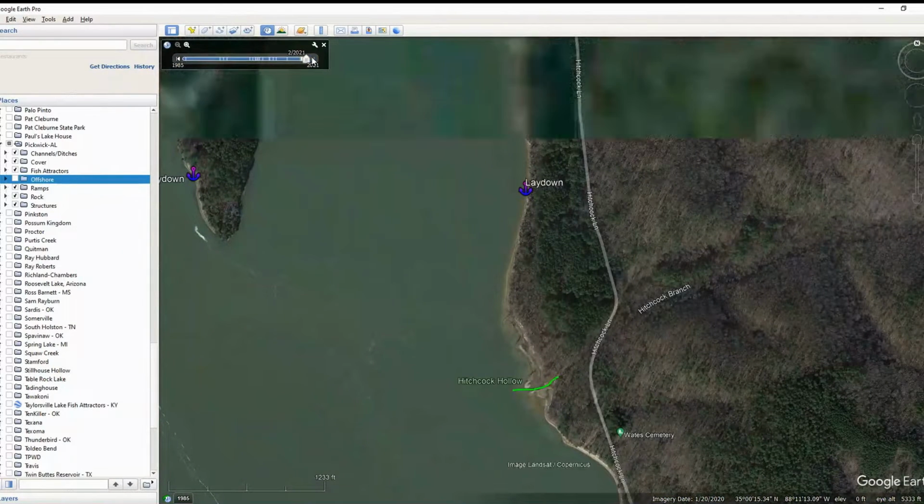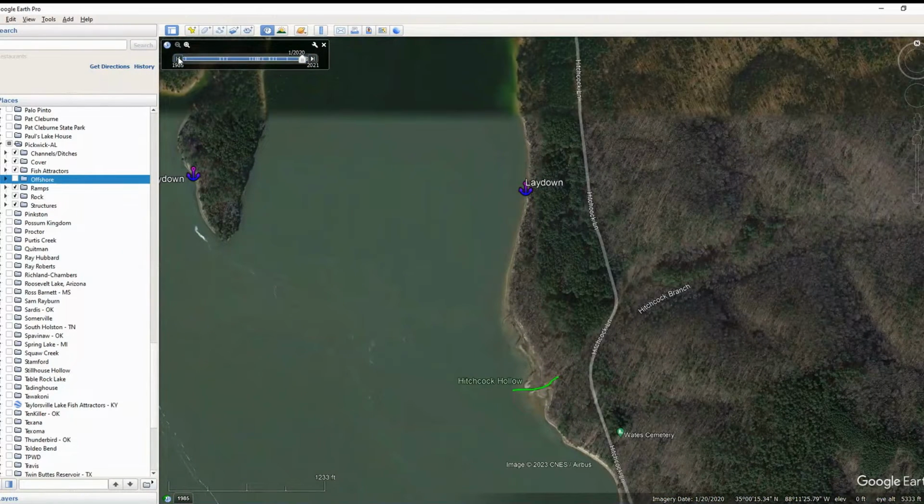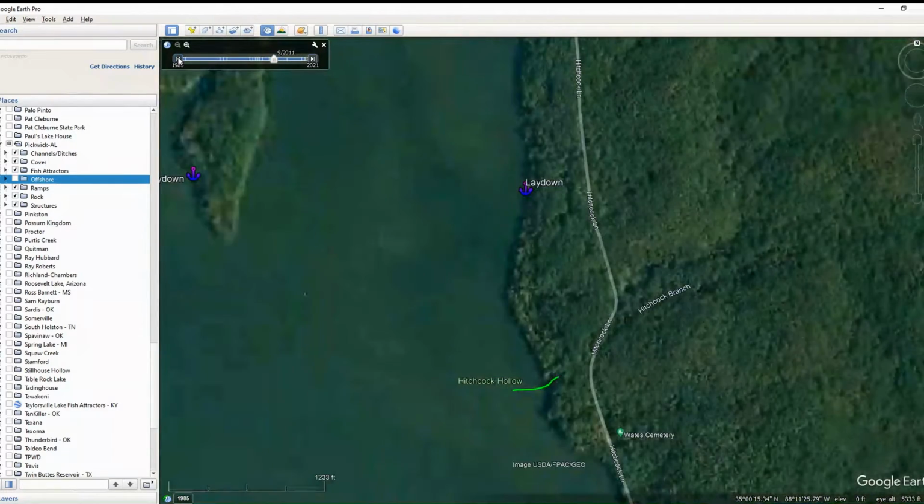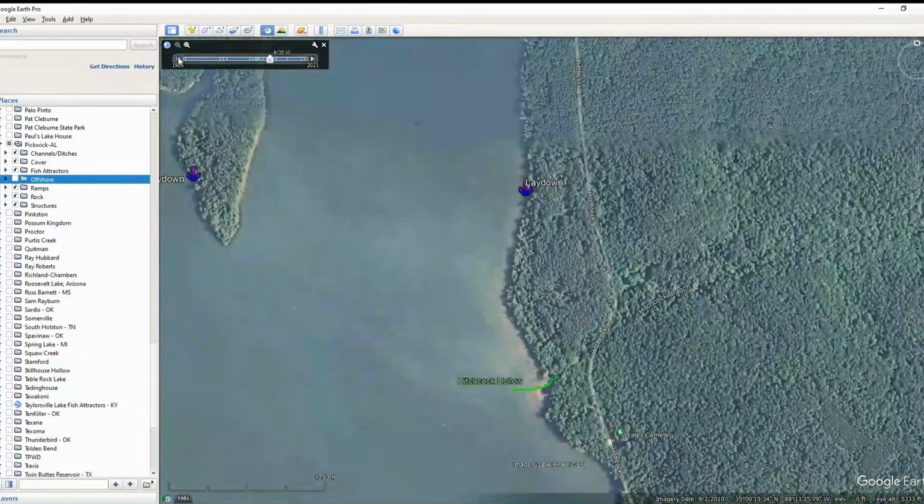But let's go up and just see, this is actually 2021. That didn't give us very good. Let's keep going down, see what else we can find here. I doubt we're going to find anything better than what we saw there.